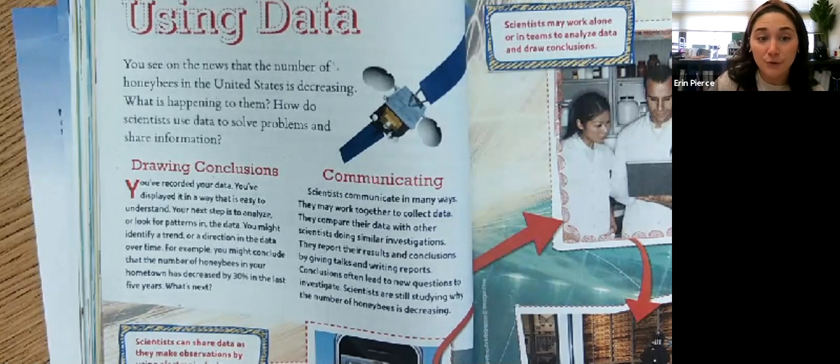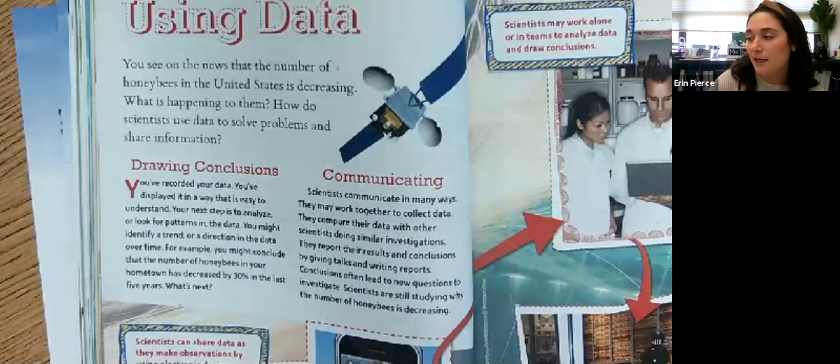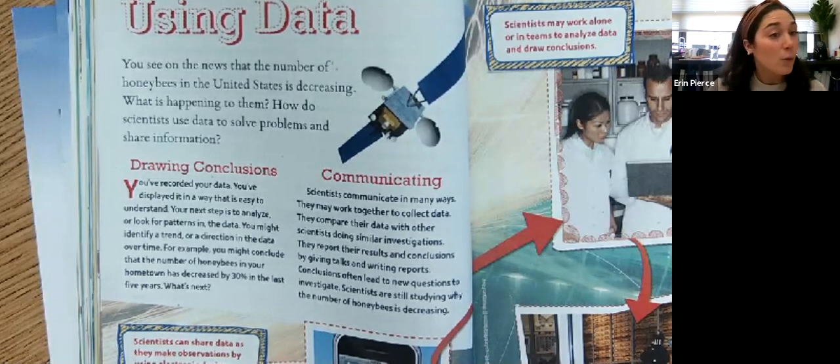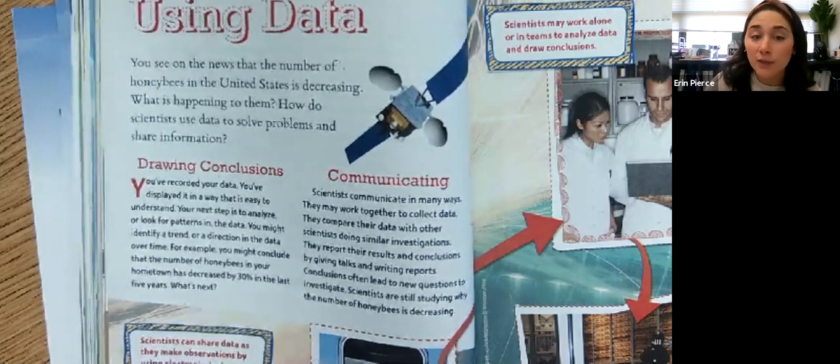We're drawing conclusions. You've recorded your data. You've displayed it in a way that is easy to understand. Your next step is to analyze or look for patterns in the data. You might identify a trend or a direction in the data over time. For example, you might conclude that the number of honeybees in your hometown has decreased by 30% in the last 5 years. What's next? Communicating.